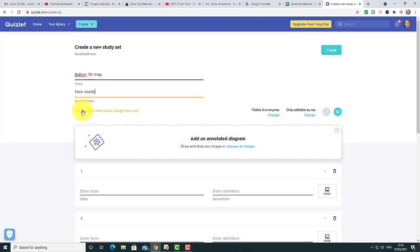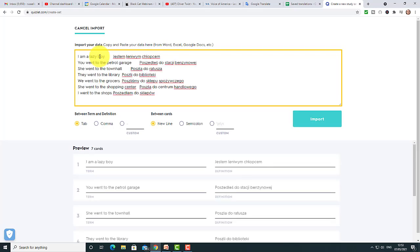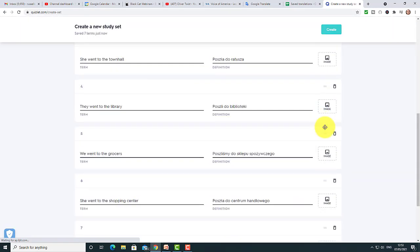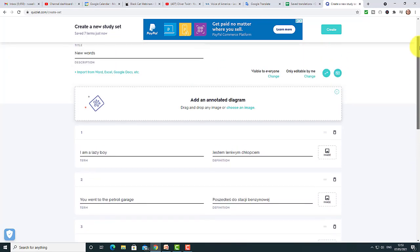And then all I do is I click here and I just paste in all of those sentences, and immediately those sentences are added in, and you can see it creates the cards immediately for me. And if I click on import now, there they are. I've got all those words now imported in.